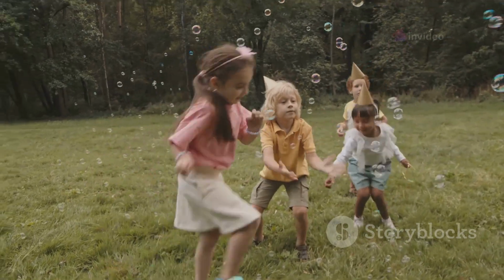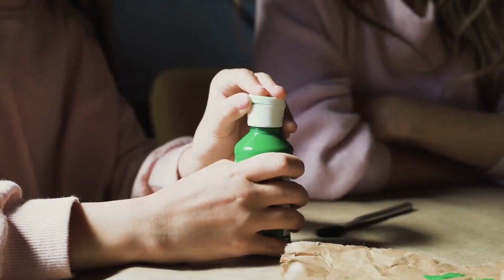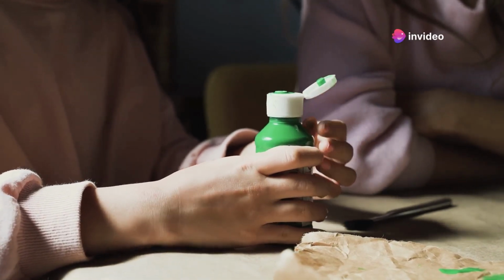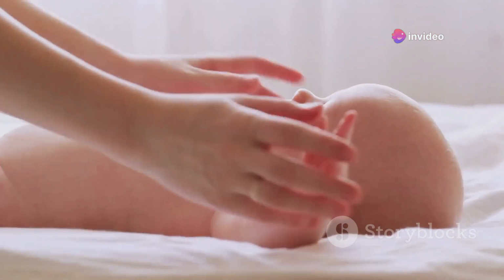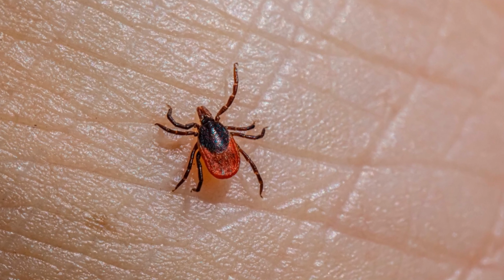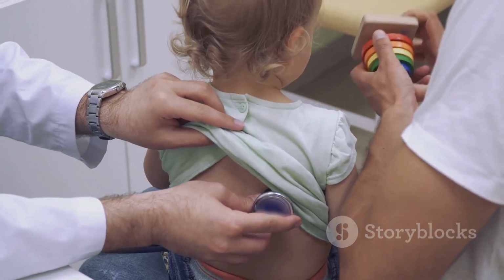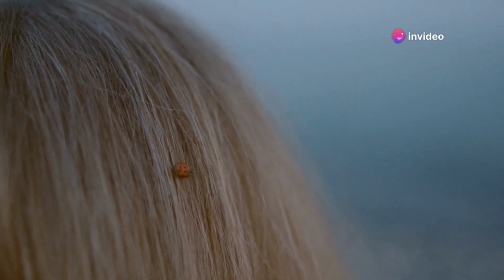Dress children in protective clothing when venturing outdoors, covering as much skin as possible. Use insect repellent formulated for children, following the instructions on the product label carefully. Avoid using insect repellent on infants younger than 2 months old. Check children thoroughly for ticks after spending time outdoors, especially in grassy or wooded areas. Pay close attention to the scalp, behind the ears, and in skin folds.